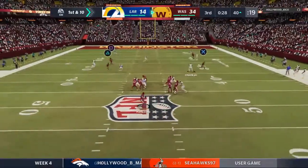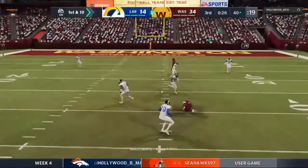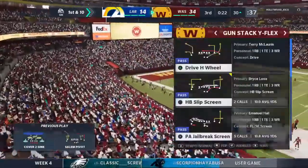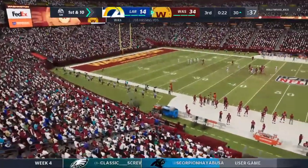I think they keep taking their shots. They've seen blown leads happen throughout this league. They don't want to fall victim to it themselves. 10 more there and another first down.